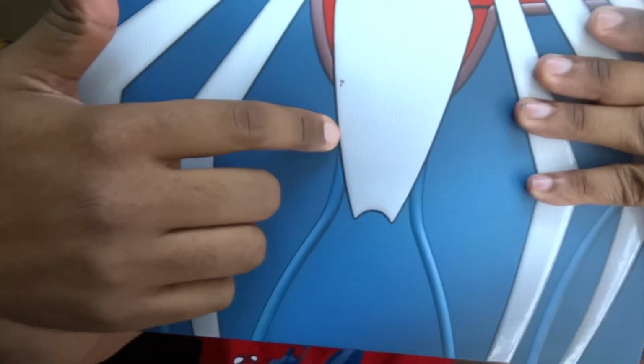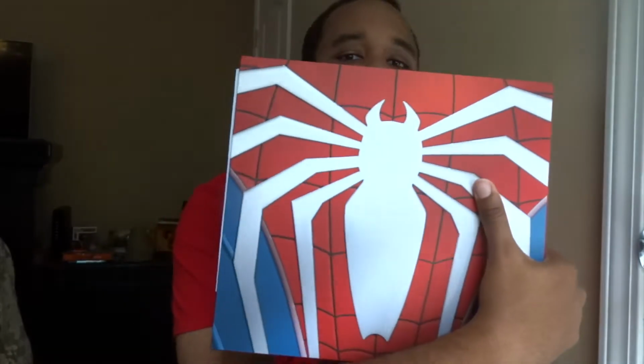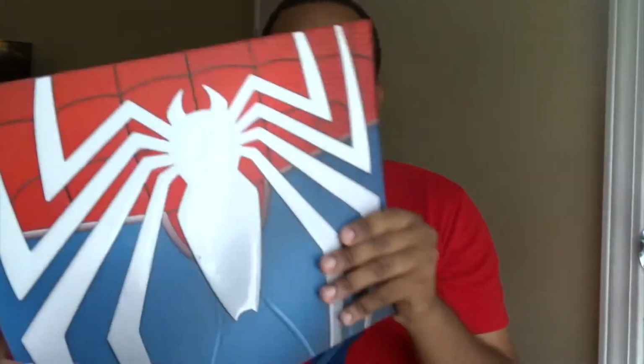Mine came with a couple little dings and scratches, but that's to be expected because it did ship from the UK. But oh my gosh, I am just in love with this piece. There's also a little bit of something on here. I think I can actually scrape this off, but I haven't tried it because I don't want to mess up the white spider symbol. And it's exactly the same on the back. But yeah, this is so cool.